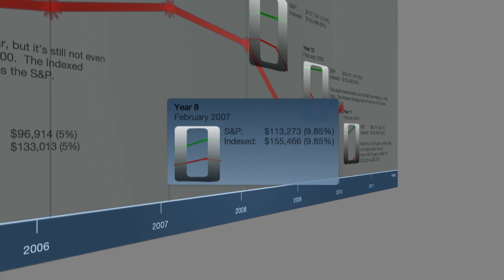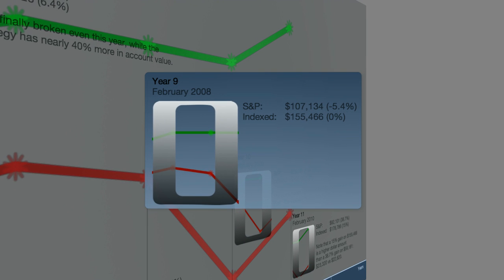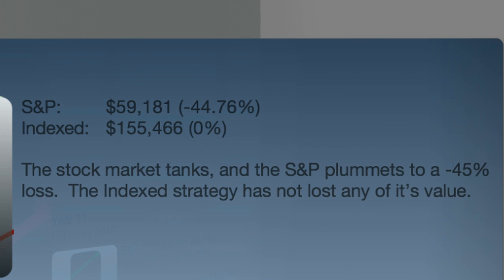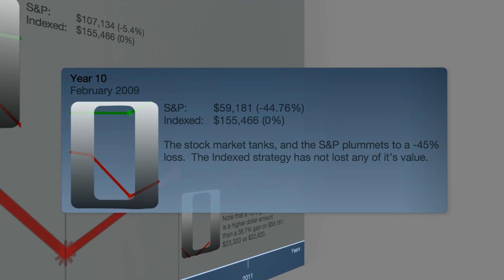Year eight shows a nearly 10% growth on both accounts, and year nine shows a small 5.5% loss in the S&P. But in year 10, the stock market tanks and the S&P plummets to a 45% loss. This is our 2008 year. Once again, the indexed account did not lose. This shows the true strength of the index strategy. When you put your money in the market, especially in this post-9/11 world we sometimes call it, you just don't know what tomorrow brings, and the index strategy forever protects against that, so you can always sleep well at night.